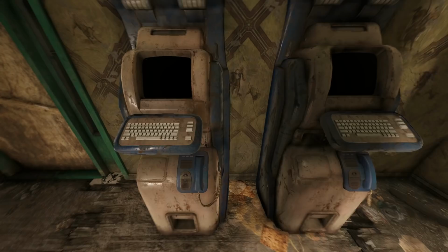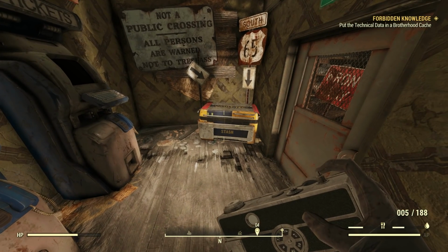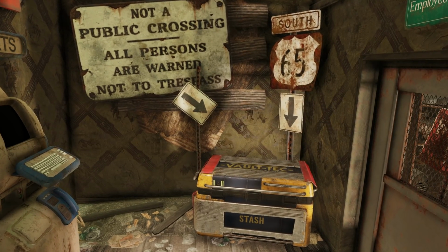Here we have some little ticket stands right here. You can interact with these terminals right now. However, they don't actually have anything to do with the lore or anything. They just kind of say, oh yes, by the way, you know, there was a war and nothing's working right now, pretty much.